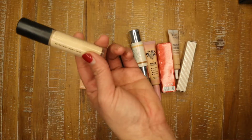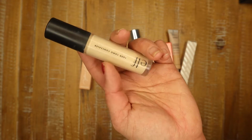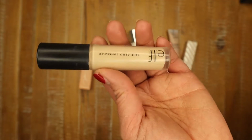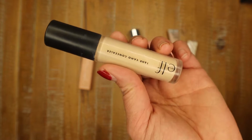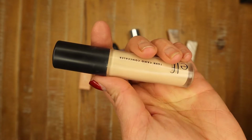Then I have this one from e.l.f. This is the 16-Hour Camo Concealer, and I do use this. It's a super full coverage concealer, and I do think it's a pretty decent concealer for how affordable it is and how full coverage you get from this. So I really do like this.